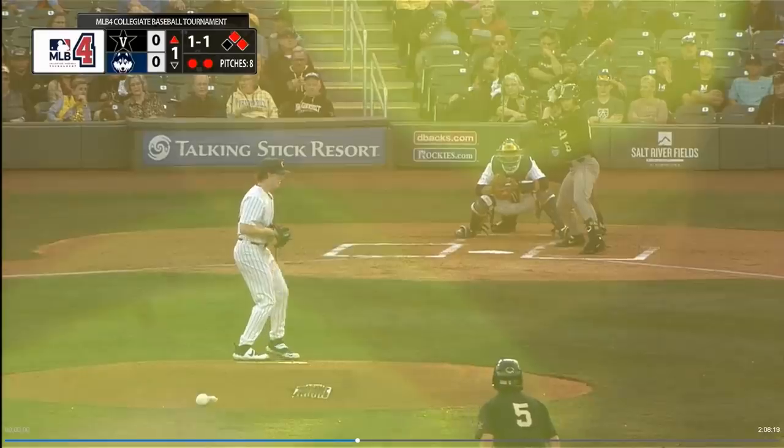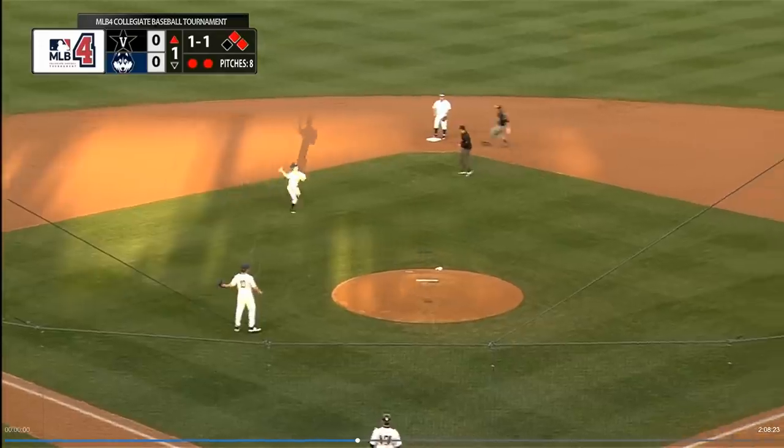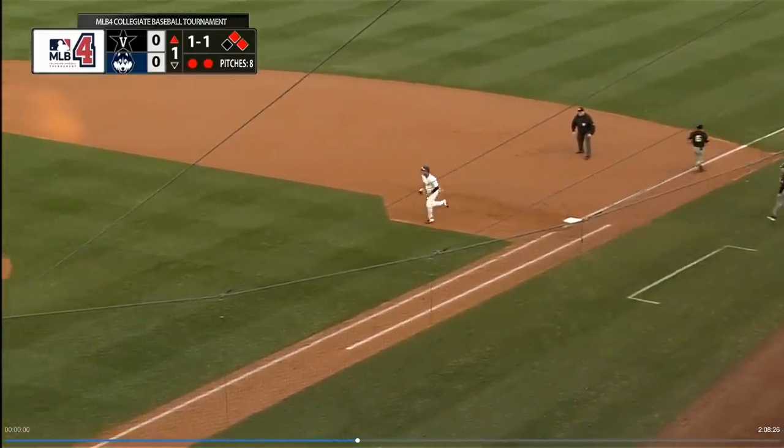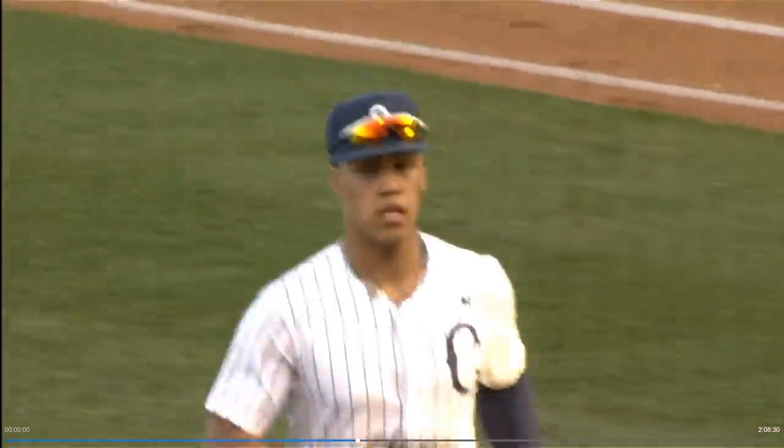It's one of those play part of that group, and that's Austin Martin and Harry Ray. Slow chopper to short. Haig has it on the run in time. Good defense for UConn to open things up, and they leave two stranded.